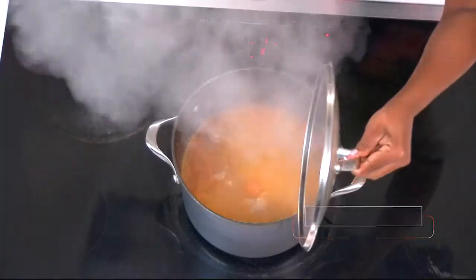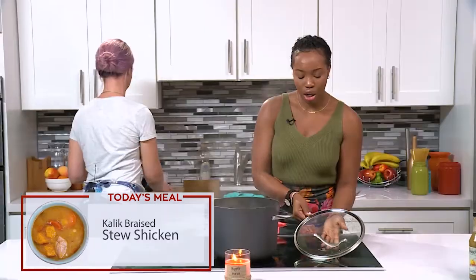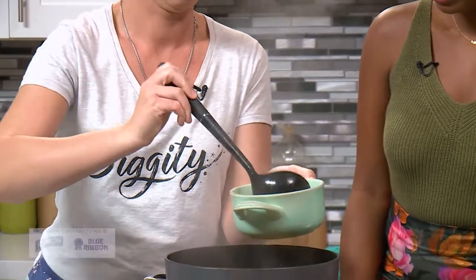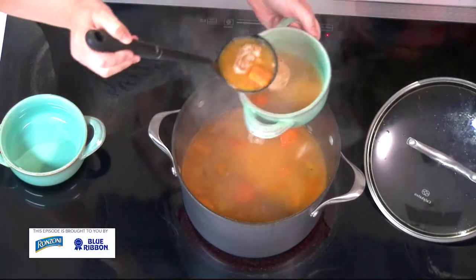All right, so our Kalik braised stewed chicken is finally done. Yes. I think I want to taste this, Amanda. Absolutely, let's plate and taste. And again, you guys, we used a lot of herbs and vegetables in here. Of course, a whole bottle of Kalik and that good Abaco chicken. Ooh. And it's very soupy. It looks very comforting and very homey.